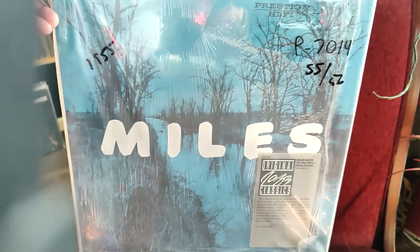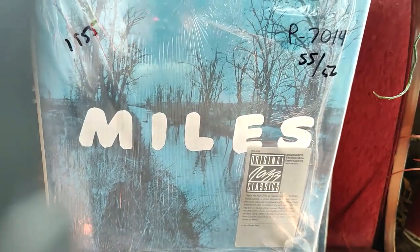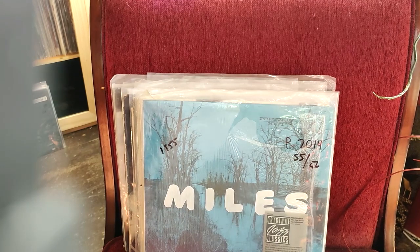7014 is the first Miles Davis quintet record. And it's not even really labeled as the Miles Quintet at this point. It's just called Miles. But it's Cannonball. Not Cannonball. It's Red Garland, Philly Joe Jones, Paul Chambers, and John Coltrane. And in between that and him going to Columbia comes Working, Steaming, Cooking, and Relaxing. But that's really the first quintet record.